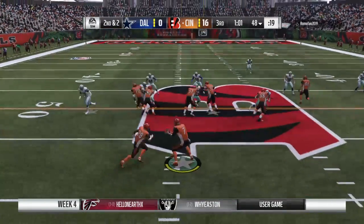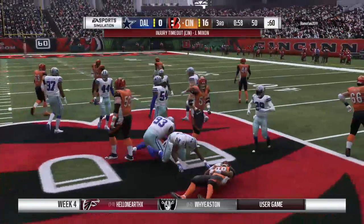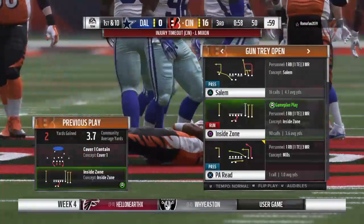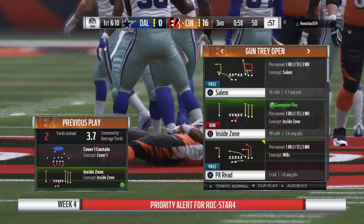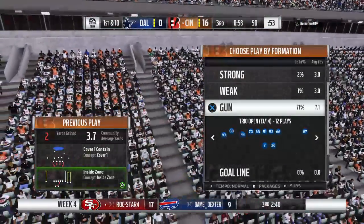Green 39. Green 30. They'll run it now out of the gun, and he'll get it out to midfield. Looks like, yeah, they'll spot it right at midfield at the 50. Now, after that last play, there's a Bengal down on the field. While the training staff takes a peek, we'll take a break.